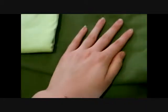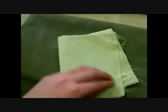I can stop hiccuping over my words. And then here's for the green shorts. Here's that sort of pine green, and this is the lime green for the bottom.